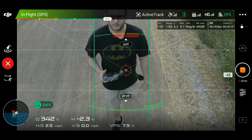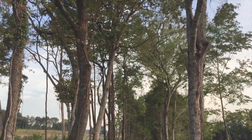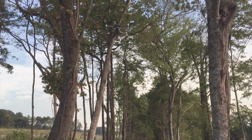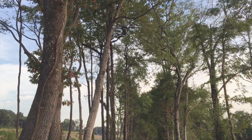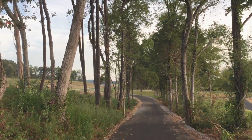Overall, the performance of Active Track in heavily covered areas was very impressive. The fact that it was able to make it through without flying away and into trees was a definite win for me.